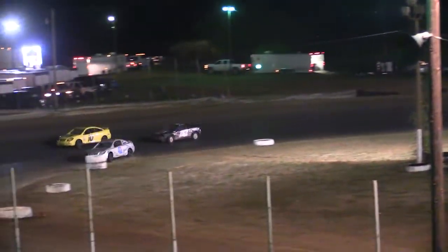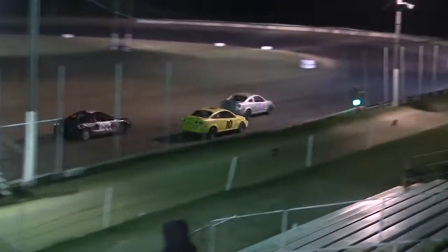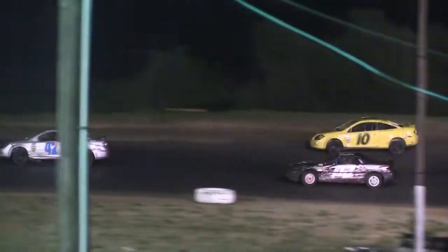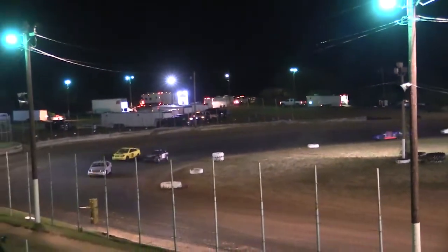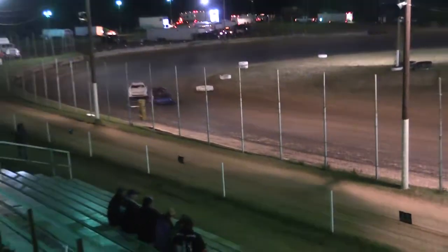Give the nod to Chevy coming into turn number 3. Might have been a little bit of contact there between Wisnat and Childs. Harold Clifton now starting to stretch the lead out just a little bit, about 2.5 car lengths coming into turn number 3. Clifton Wisnat maybe burning the tires off a little bit, struggling here in the closing laps. Gets back around Childs for the second spot, though.